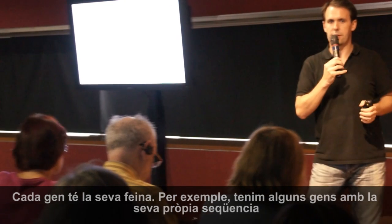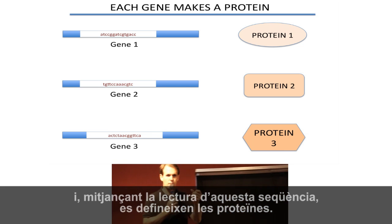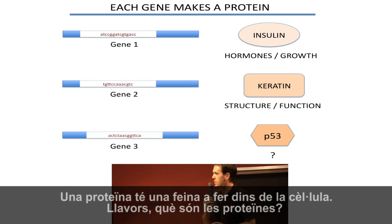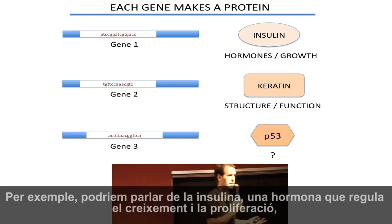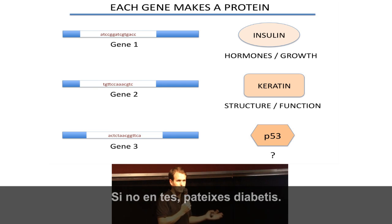Just to go through a couple of examples, we have some genes that have a particular sequence, and by reading this sequence, they make proteins, and one protein has a job to do within the cell. So what are the proteins? Just to give you an example, one might be something like insulin, a hormone that regulates growth and proliferation. It helps use sugar for energy. It's produced by your pancreas and circulates in the body. If you don't have it, you have diabetes.